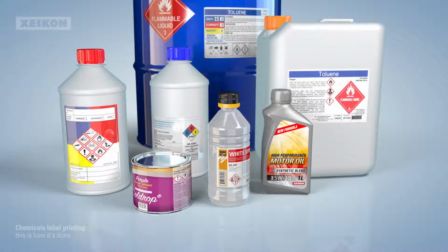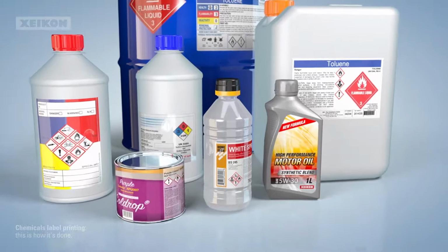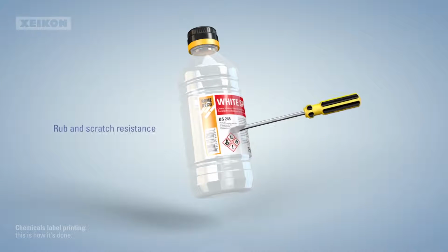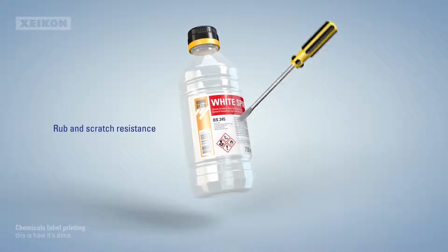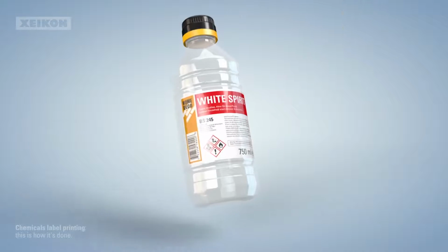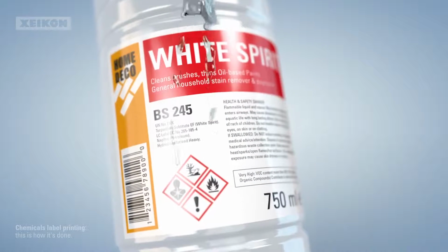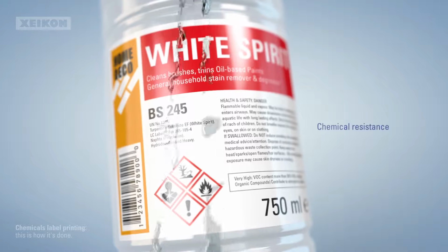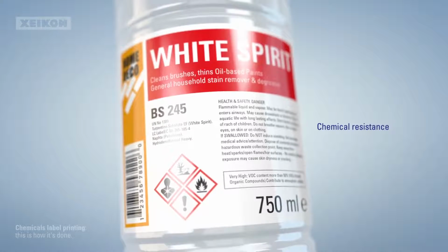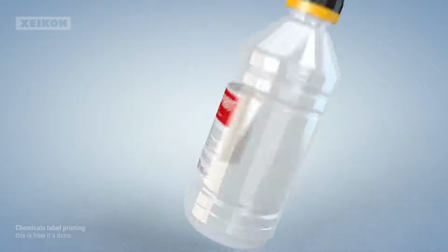Industrial or household chemicals can be toxic, so lifelong legibility of labels carrying safety information is essential. They should be rub and scratch resistant to avoid any crucial information becoming illegible due to wear and tear. Oops, the same goes for any spills. Labels on industrial or household chemicals should have a good resistance to these chemicals.